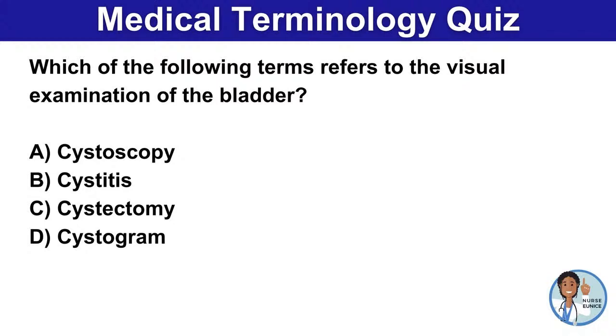Next, which of the following terms refers to the visual examination of the bladder? Is it cystoscopy, cystitis, cystectomy, or cystogram?